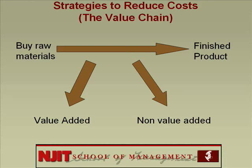So if we look at all the activities that go on from the point where raw materials are bought to the sale of the finished product, we look at the activities and then it's broken down into 2 categories. It's in front of you. They are value added and non-value added. Value added activities are those that add value to the product. Non-value added activities are those that don't add value to the product.